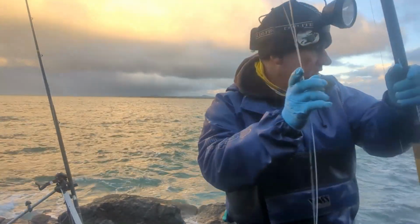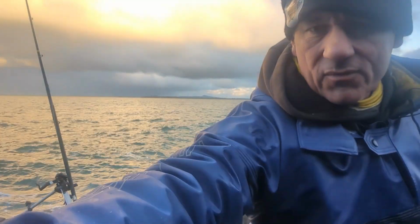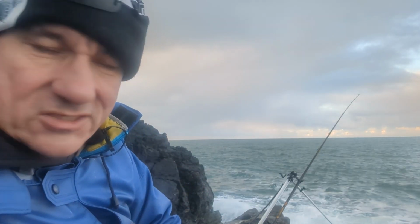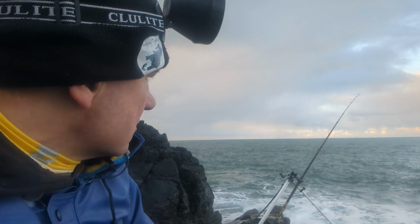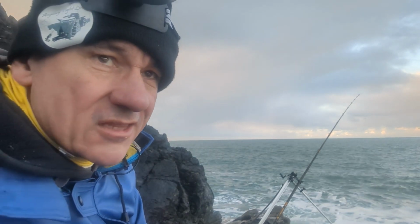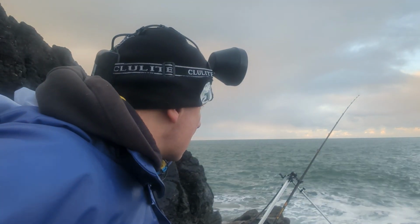Right, let's get this in and see if we can get one more fish before leaving. Right guys, down to one rod down there now. As you can see, it's starting to get a little bit hairy here now, to be honest with you. So that one's got triple sandeel on there. The bluey came back absolutely stripped. Probably crabs and little whiting.